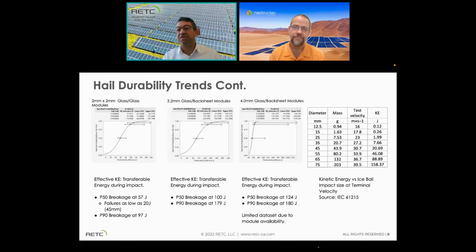So all of these are very, very tightly controlled parameters to look at repeatability and reproducibility. Now, we did some testing on 4 millimeter front glass with polymeric back sheets. These are not readily available modules, so the data set is fairly small, and you could see that clearly with the wide distribution of the results, the wide variability, which is fine. That's just an indication that we didn't have enough samples.